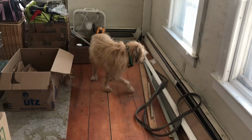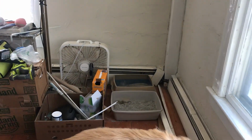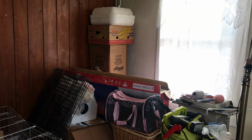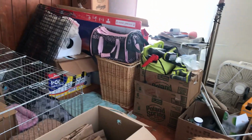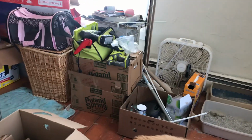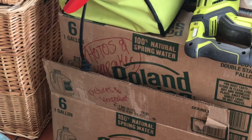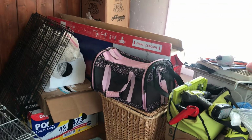We call this the storage room, Dreama's room, cat litter in here. Just a bunch of stuff that's still in boxes because we did just move. We're pretty much moved in, but this is the catch-all where all the photos and all of our keepsakes and our pictures are. So I'm going to go through these today and see if I can get some good stuff up on the walls. Some family photos.